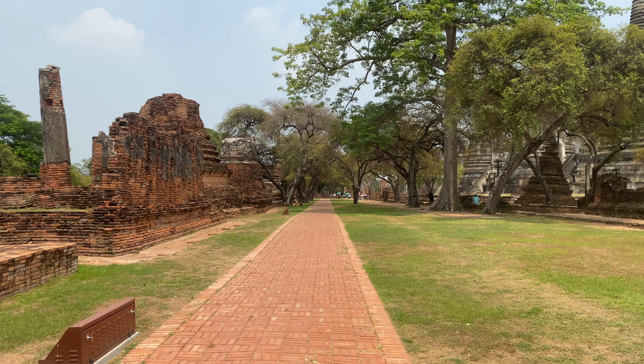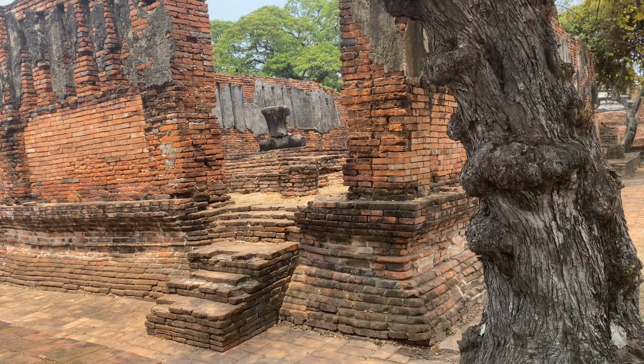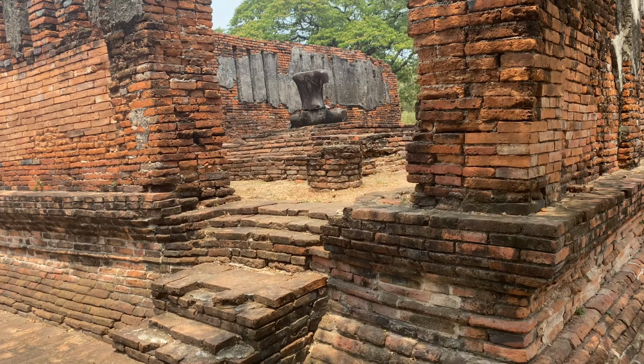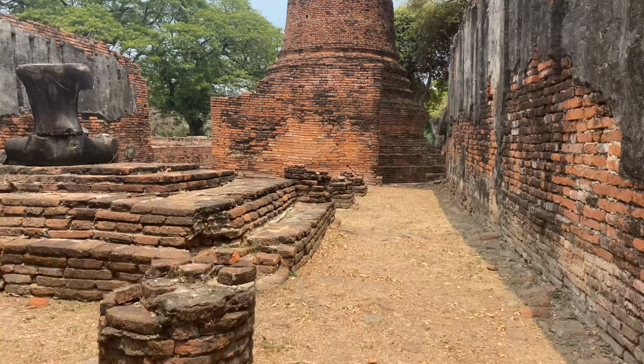Oh, it's still really hot. But it's really nice actually to be outside because I've been inside too much lately. But it's really hot. I sweat like crazy. And there's another one. No head.